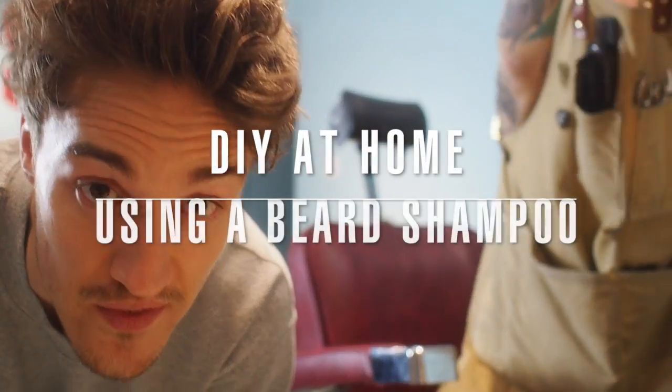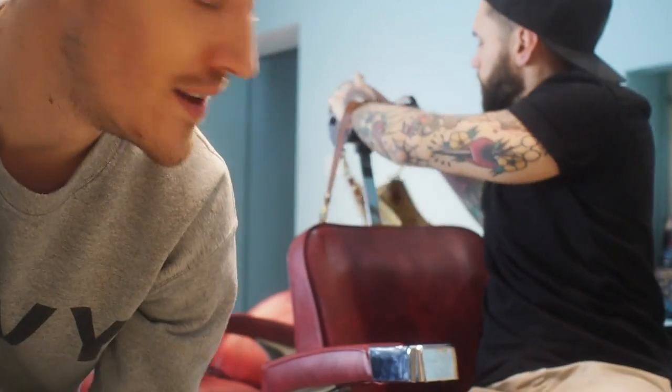Right, so we have just cut Patrick's beard. We styled it, chucked some beard oil in it. Now, very exciting, we've got a new product, a Johnny's Chop Shop beard shampoo that Kem is going to chuck in his beard.